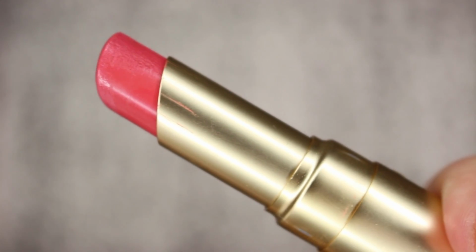The next shade I have is one of the Too Faced La Creme lipsticks, and this one is called Coral Fire. They categorize it in their reds, which kind of astounds me because this is not very red in my opinion. I think it's more of a pink toned coral, and it can look quite muted, like it's not a very in-your-face color. I tend to pair this with more warmer neutral looks just because I feel like it goes really well with it.